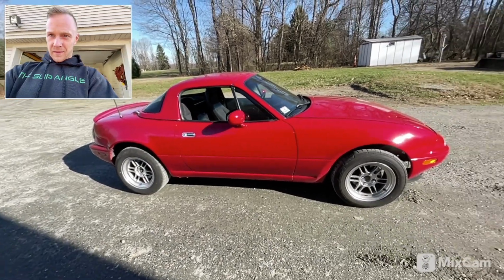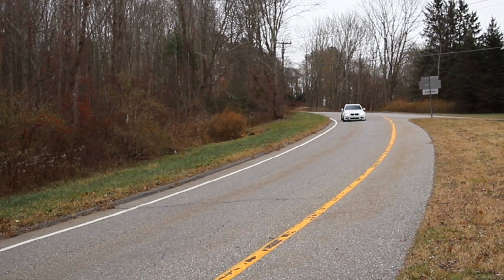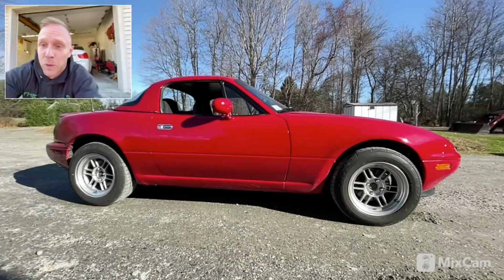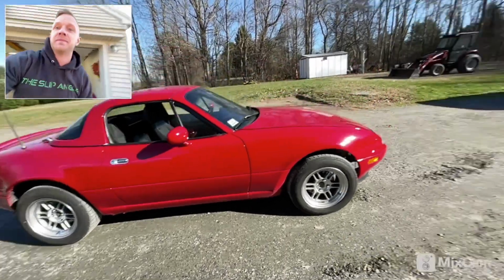Oh man, the Red Rocket is back. Don't worry, we'll take care of that ride height as soon as possible.